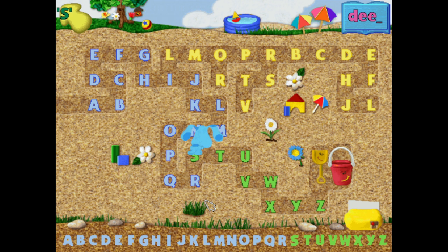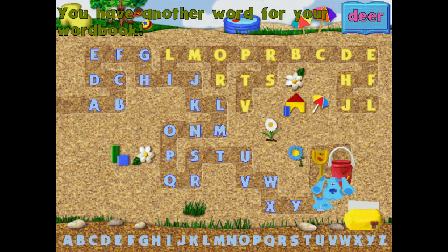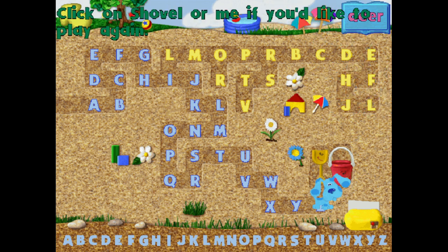A, B, C, D, E, F, G, H, I, J, K, L, M, N, O, P, Q, R, S, T, U, V, W, X, Y, Z. That's right, Blue. You're learning the alphabet. You have another word for your word book. Click on Shovel or me if you'd like to play again.